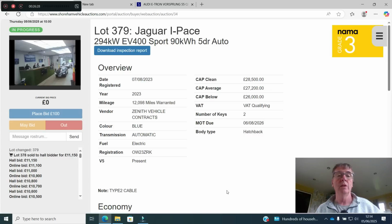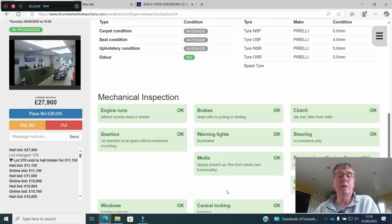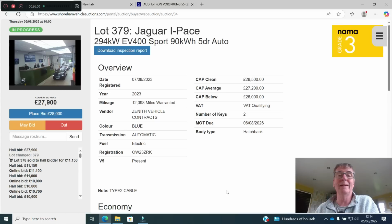Jaguar I-Pace. This depreciates faster than a lead balloon filled with water. 294 kilowatt EV 400 Sport, 90 kilowatt hour. They've all got 90 kilowatt hour batteries. Great in its day, it's sort of been left behind by everybody else. 23 plate. And they don't have the best reliability track record, I have to say.